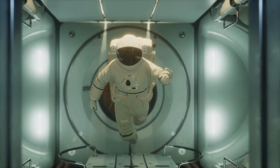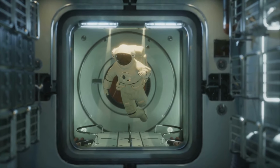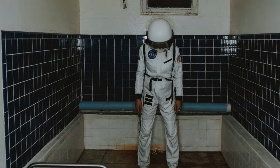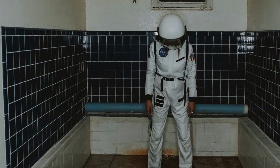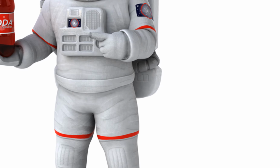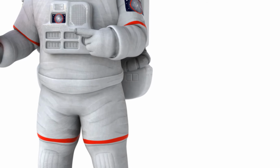The bathroom itself is a marvel of engineering designed to function in zero gravity. Personal hygiene in space is quite different from what we're used to on Earth. Astronauts take sponge baths to stay clean. They use a minimal amount of water, which is a precious resource on the ISS. To aid in their hygiene routines, astronauts use special soap that doesn't require water to rinse off. This soap is designed to be effective in the unique conditions of space.